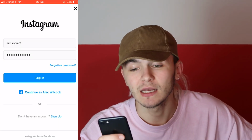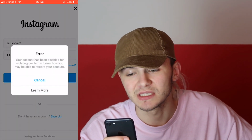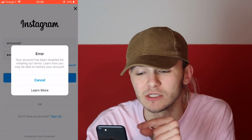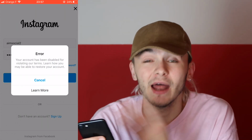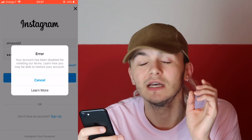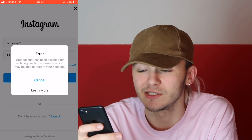So when I do login, and this would happen back when I lost my other account, when I click on login, it says your account has been disabled for violating our terms. Learn how you can maybe be able to restore that account. And I'm pretty confident, right, that this message wasn't here 2 years ago, but this is how you reactivate your account now. And I do want to mention though, if you did severely violate the Instagram terms of service multiple times or whatever, you might not necessarily get it back. But if I'm pretty sure it's an accident, this is how you do it.